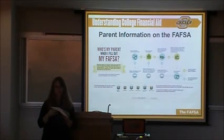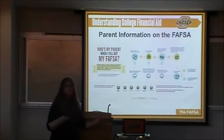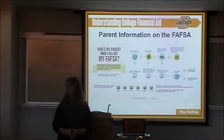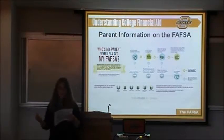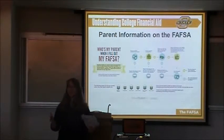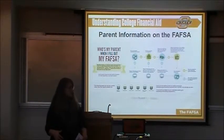It's just a flow chart. And it says, are your parents married to each other? If your parents are married to each other, you're going to put both of them on and their income information on there. What if your parents, do your parents live together? And if your parents live together but they're not married, that's okay. You're going to put both of them on.